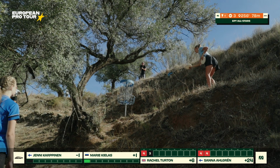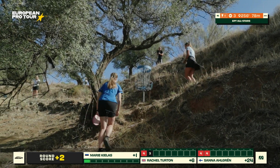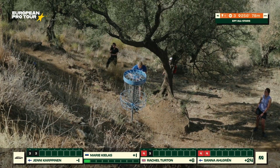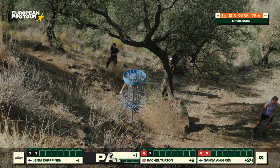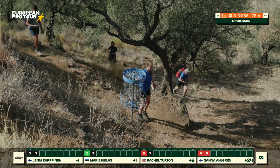Although she is currently 7 strokes behind Jenni, who we see put that in for par as well, with only 7 holes to go. Now or never for these players. Marie maintaining pace there with that par putt, only 2 strokes behind Jenni.